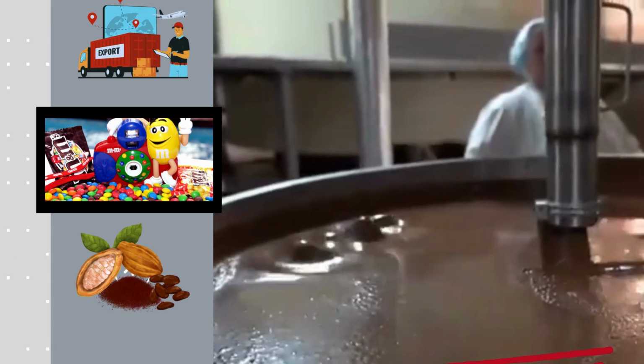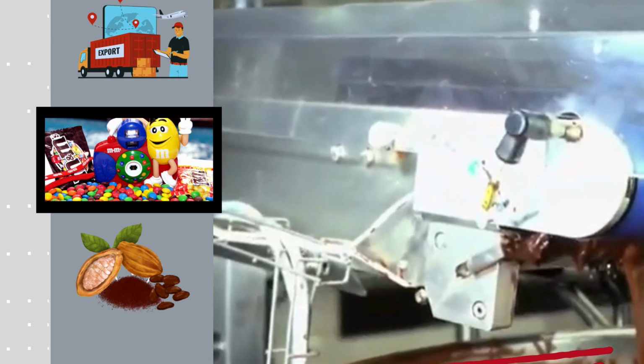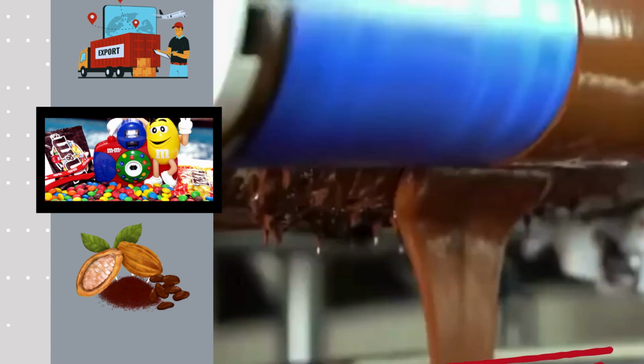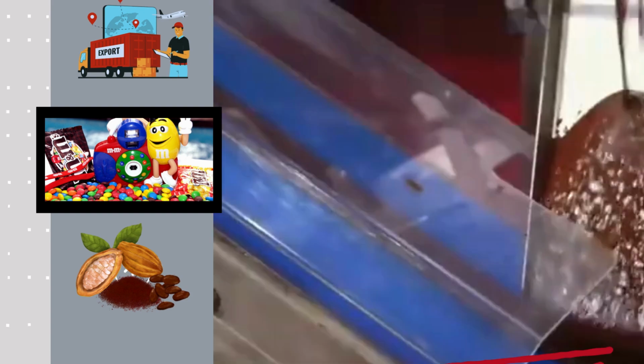Pallets of finished product are transferred to temperature-controlled storage, typically maintained at a constant 16 to 20 degrees Celsius to avoid melting, blooming or flavor deterioration. Humidity is also maintained below 60% to ensure product and packaging quality. Some specialty products, such as milk or white chocolate, are also stored under limited light conditions to prevent discoloration from UV rays. Finally, the product is shipped on a schedule that suits distribution needs.